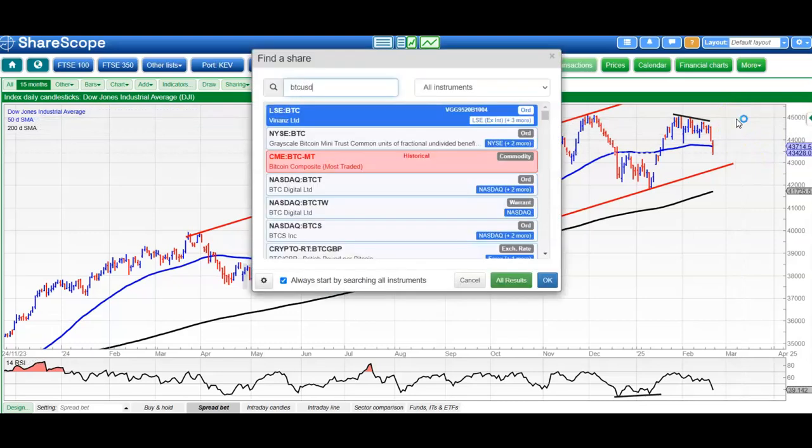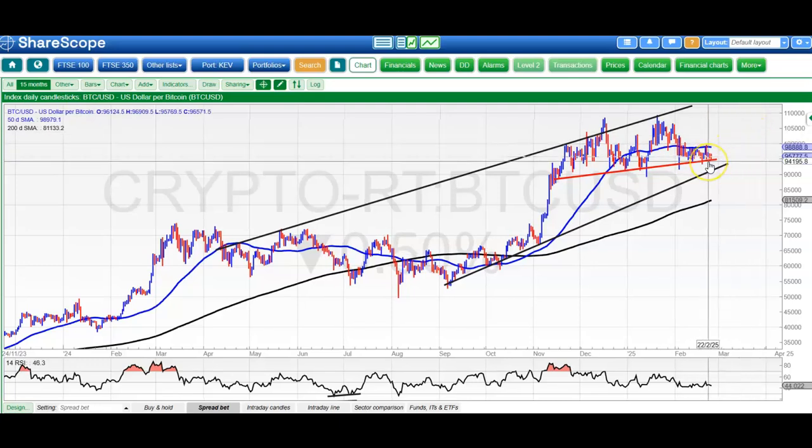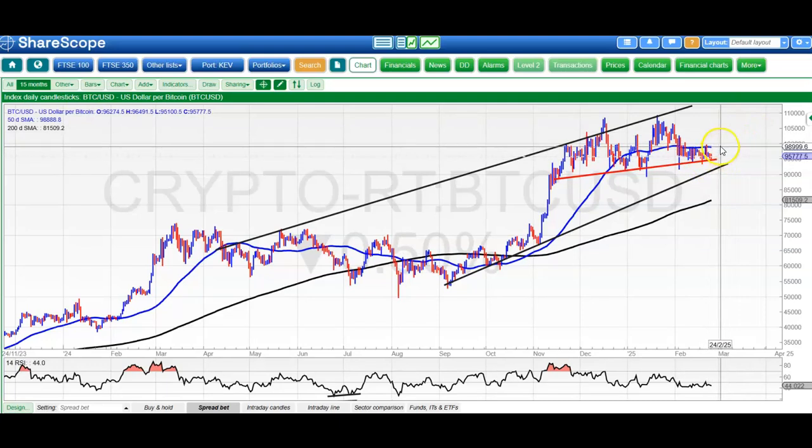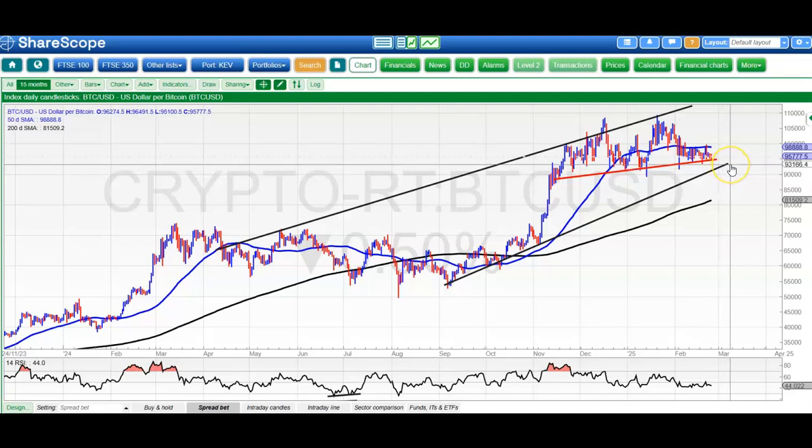Moving on to Bitcoin, which has managed to be within this range between an uptrend line there from November at 94,000 and the 50-day line at 99,000. We've also got the floor of the rising trend channel there from April, with the floor around 93,000 now, so hopefully any pullback we see, if we do break down, will be limited to around the 93,000 area.